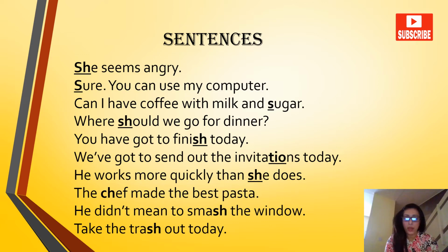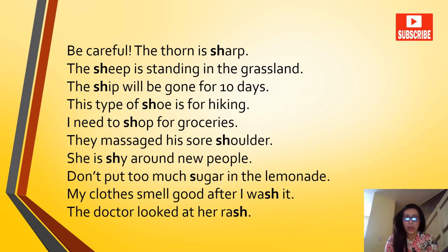He works more quickly than she does. The chef made the best pasta. He didn't mean to smash the window. Take the trash out today. Be careful, the thorn is sharp. The sheep is standing in the grassland. The ship will be gone for 10 days. This type of shoe is for hiking.